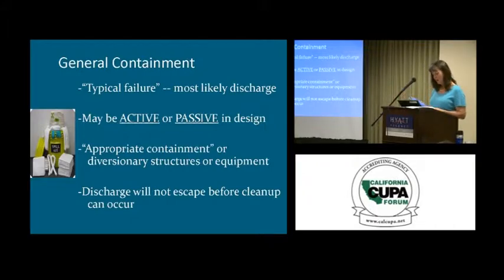And these are the things, as an inspector, that we want to make sure we are not mandating something that maybe doesn't apply for that facility. So it may be one facility, they can't use active because they don't have a 24-hour operation. They don't have enough staff that would be able to put absorbent on the spill. And at another facility, they do have 3 shifts and someone who can use the absorbent. So it's just something to kind of think about as an inspector.